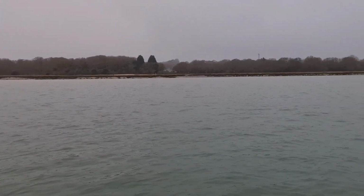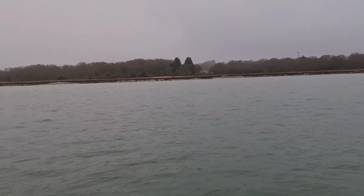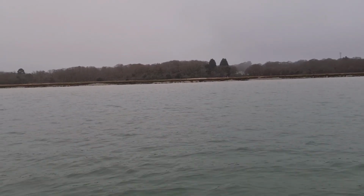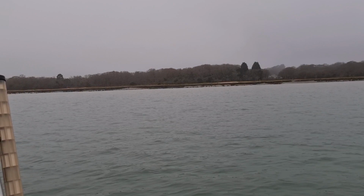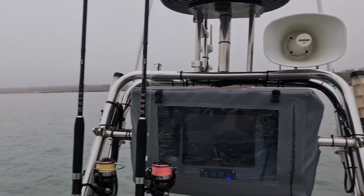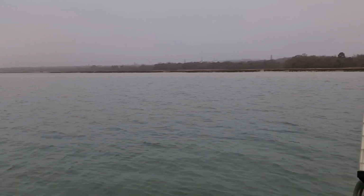So I've tucked in here, out the way of everyone. To be fair, I'm not that far off. I mean, a really good cast will hit this distance. So I'm hoping, in theory, it could produce, because I'm within casting distance. I know if I just went out a little bit further, then I will definitely get played with bass, and I don't really want that. I'd rather sit here and tweak the rod along the bottom and see if I can find that flounder.